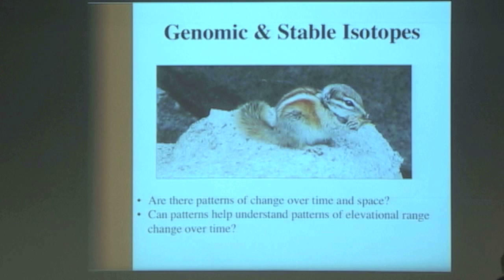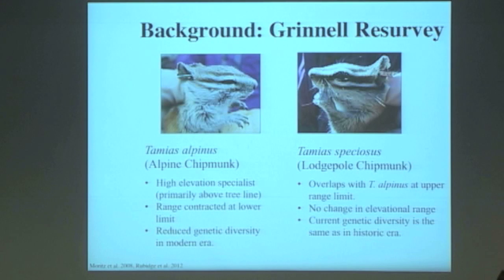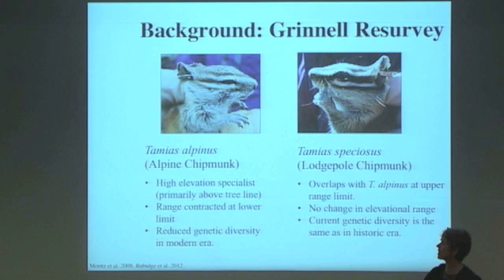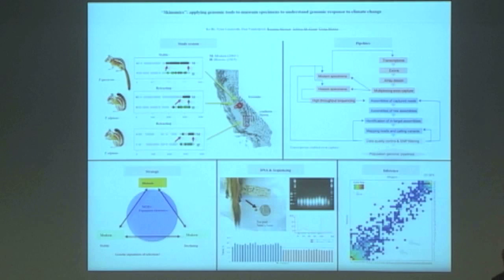And they're comparing chipmunks, the alpine chipmunk that has decreased in abundance over the centuries and one that has not changed at all. It might even have expanded its range. This is a complicated and busy slide, but what I want to show you is that up here is the alpine chipmunk, and here you see the range has contracted. This is the studiosus. It has not changed its distribution at all.